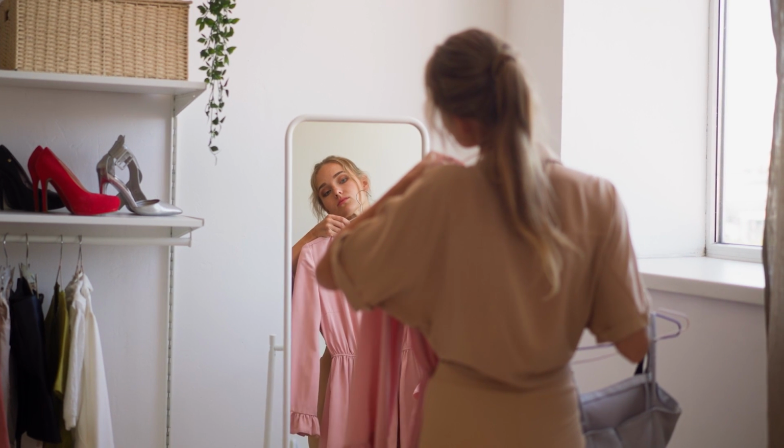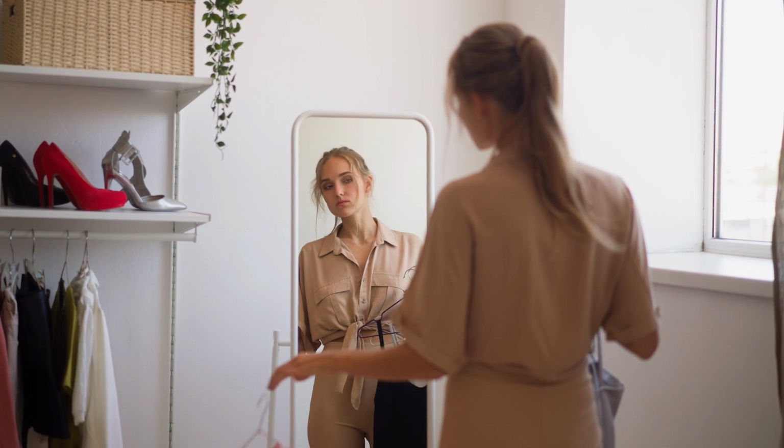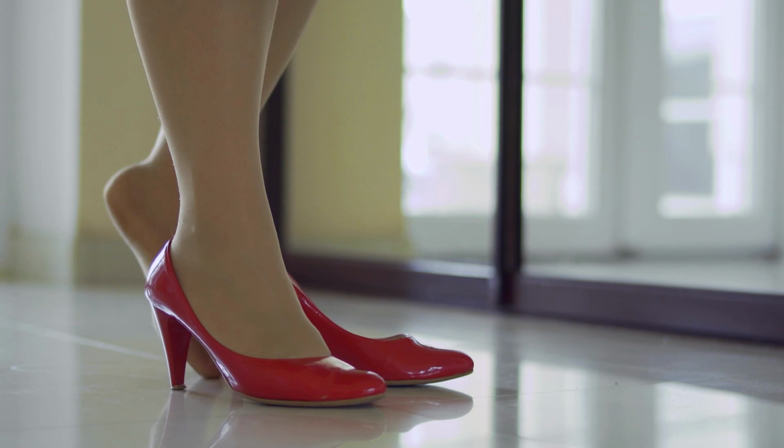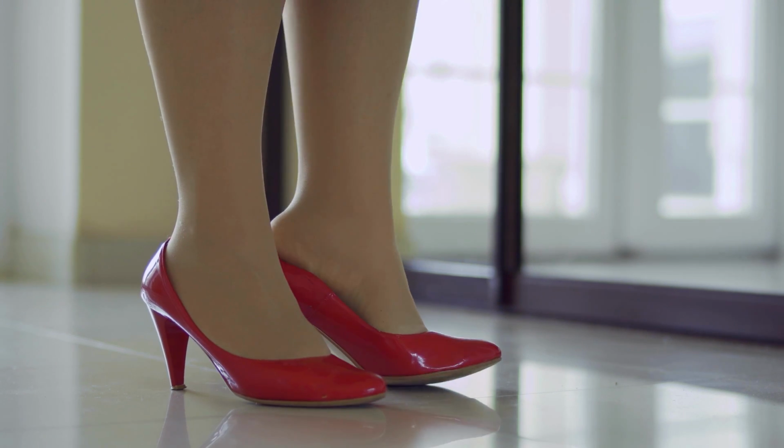Heal the heels. You are going out for dinner and your favorite dress will look good on you. What shoes are you wearing tonight? I think high heel sandals will look fabulous with the dress. But wait, the cracked heels will not be good. What can you do about that? Do not worry, I have the solution.